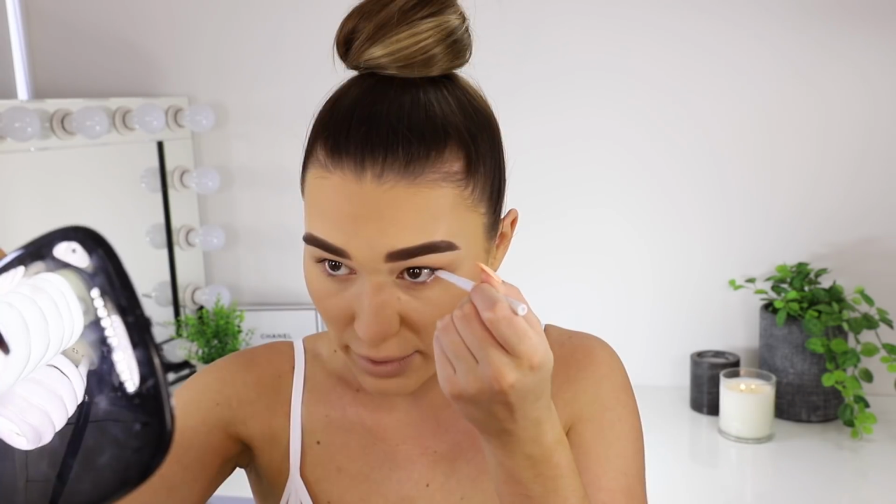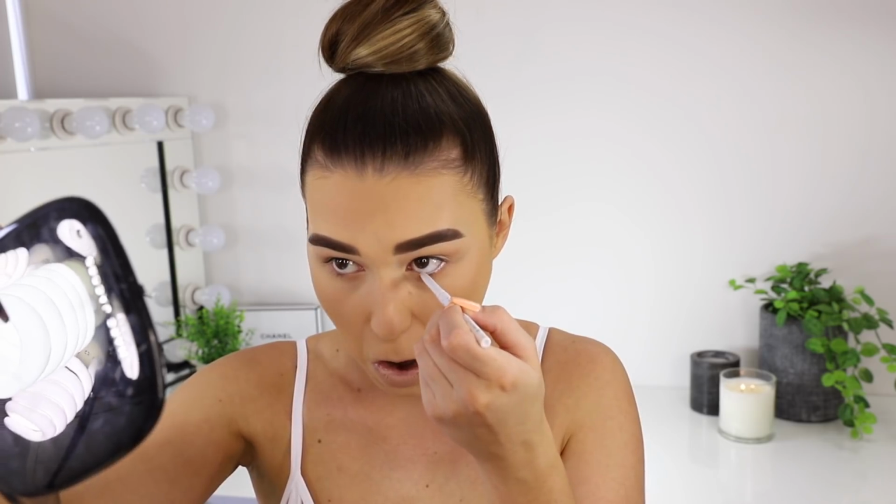And then I'm going in with the Stila eyeliner in the shade Alpine. So this is a white eyeliner. And I'm going to put this in my waterline because it's really going to give the appearance of a bigger, brighter eye. I mean, I personally have very little beady eyes, so this is a great little trick.